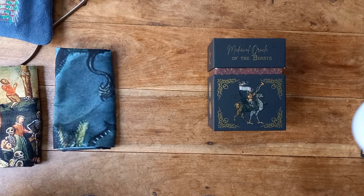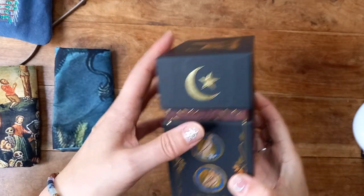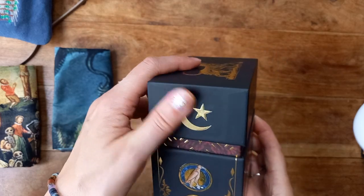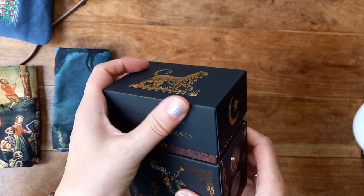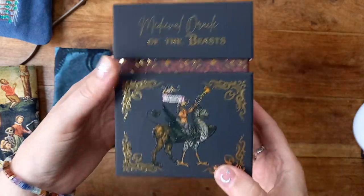Try and find somewhere to put my... I've had to move my entire filming setup in order to do this because it's so late in the evening and I needed light. So you have to excuse a few of the stains on there because I've had it on the side in the kitchen. It's got a few splatters from when I was cooking.